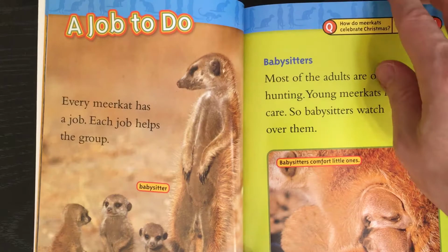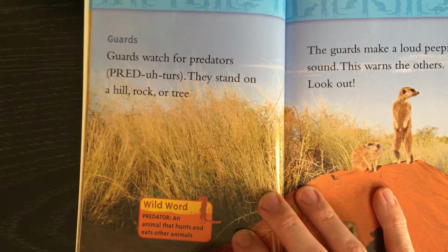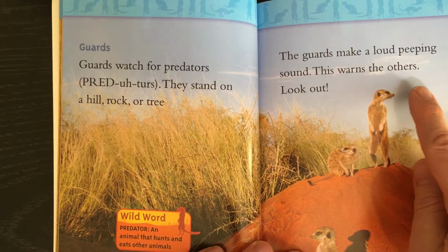Guards. Guards watch for predators. They stand on a hill, rock, or tree. The guards make a loud peeping sound. This warns the others. Look out!